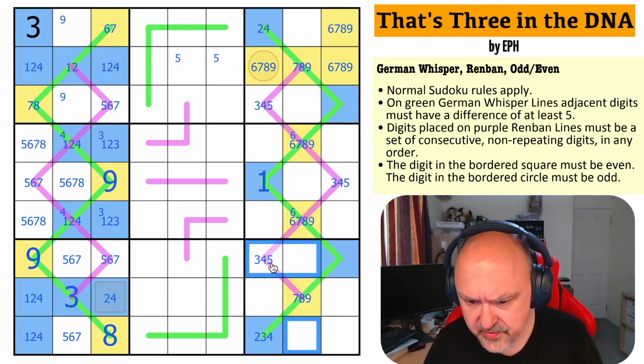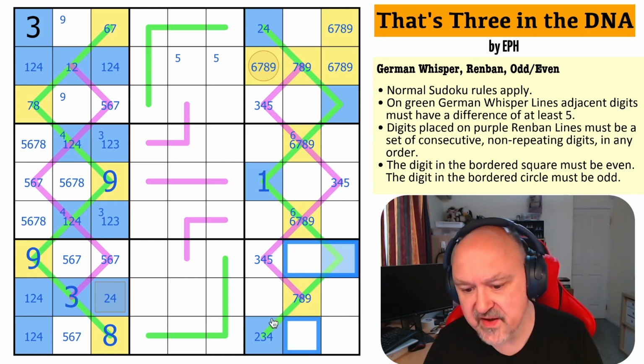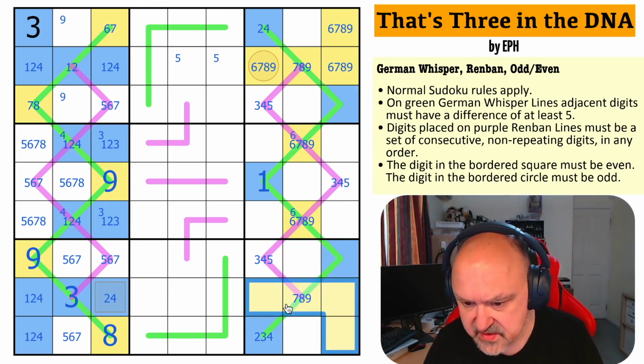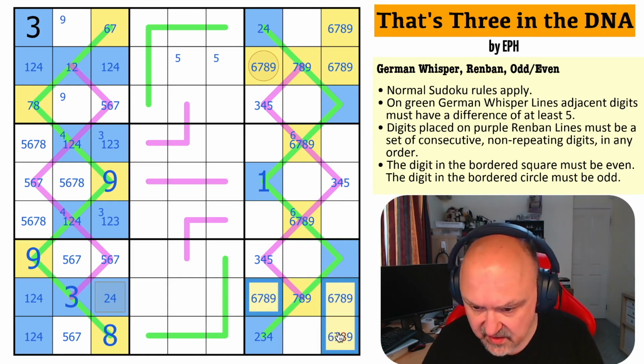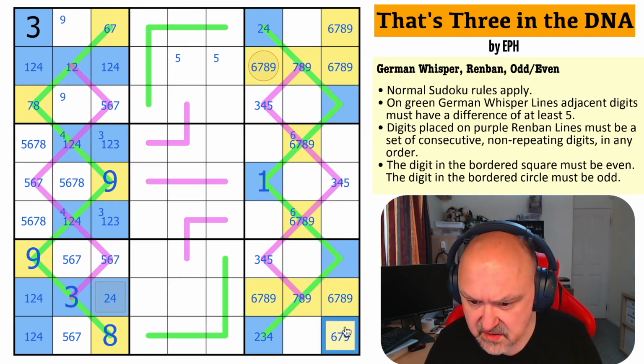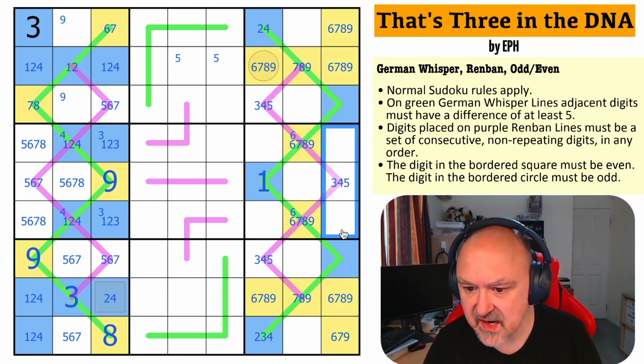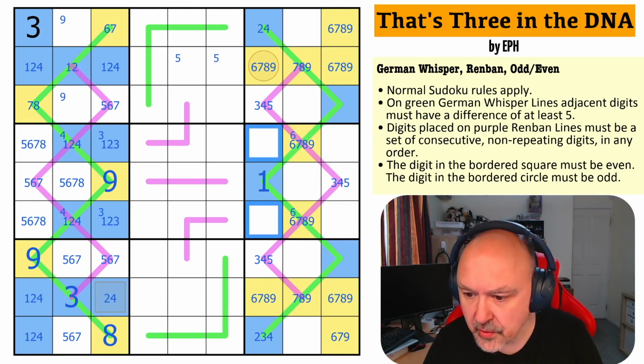These are blue. These are blue or 5. That's blue, that's blue, that's blue or 5. So these are all yellow. So these are 6, 7, 8, 9. That one's not an 8. This is a 6, 7, 8, 9 quadruple. So these are all blue or 5. And this is blue or 5, so those are yellow.